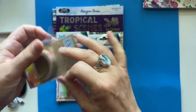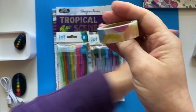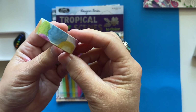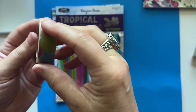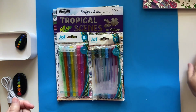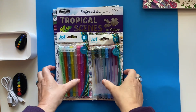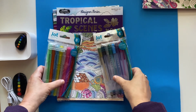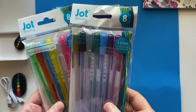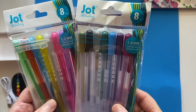But so it's just a single roll and kind of looks like balloons to me. So there's that. And whenever I find gel pens and glitter gel pens, I can't help myself, right? So I had to get some more and see what these were like.